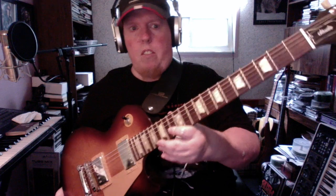Greetings, friends. So as promised, I'm going to go through some of the guitars that I used on this new record. What I'm holding in my hand right now, or what I have on my strap, is my 2014 Gibson Les Paul Studio. This is one of the main guitars that I used for tracking this record. A lot of the rhythm guitars were done with this guitar.